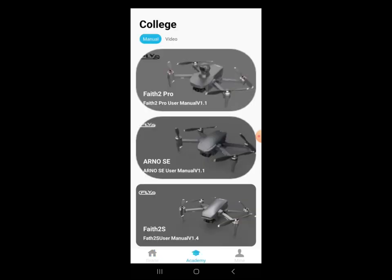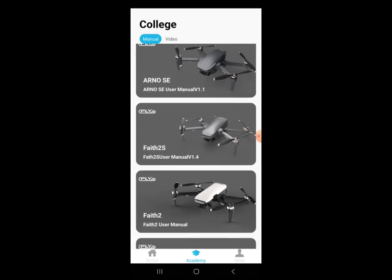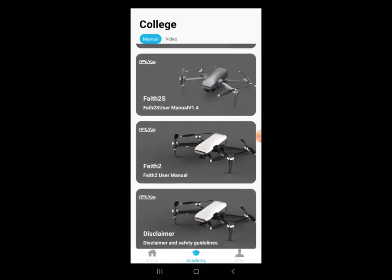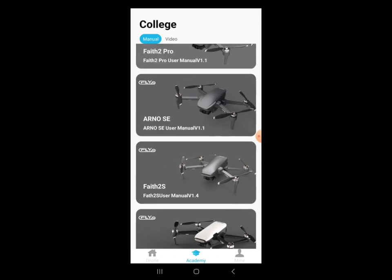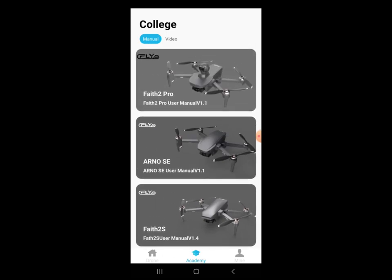If I go to settings, according to the CFLY2 app, it only supports the Faith 2 Pro, the Arno SC 2nd edition, the Faith 2S, the Faith 2, which are heavier drones than mine anyway. Mine's sub 250 gram anyway. Mine's below that. So these are the drones that the CFLY 2 app supports.